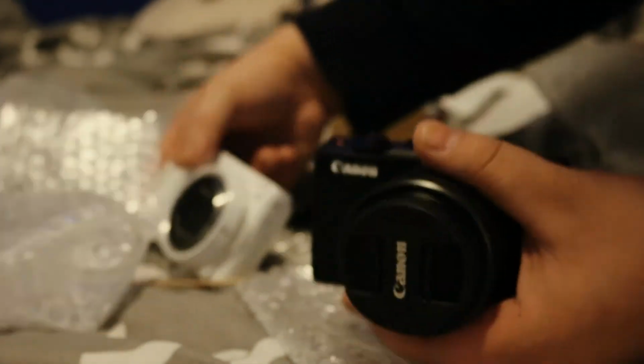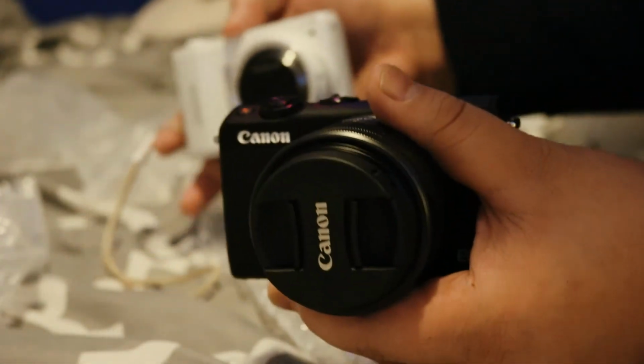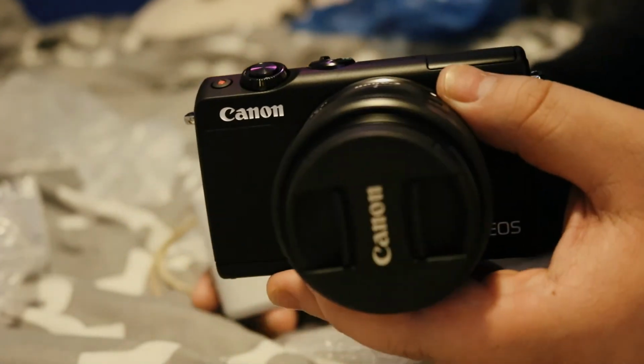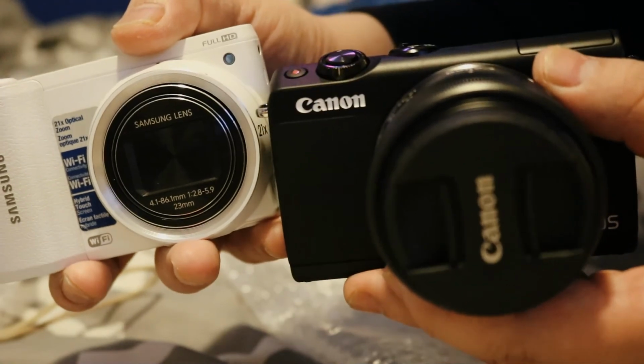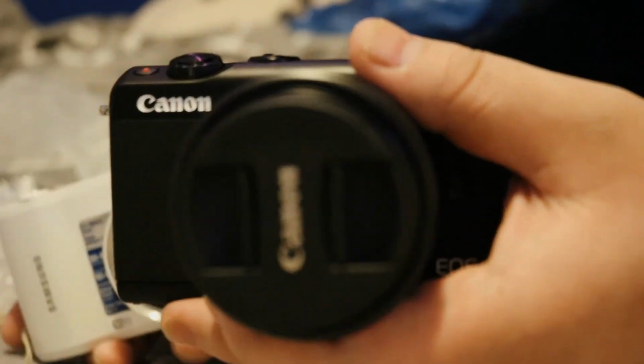That's awesome. Anyways, so this is the M100 and this is the Sony point and shoot. Same size, except this one comes with interchangeable lenses. Here it is. This is so small and so convenient.